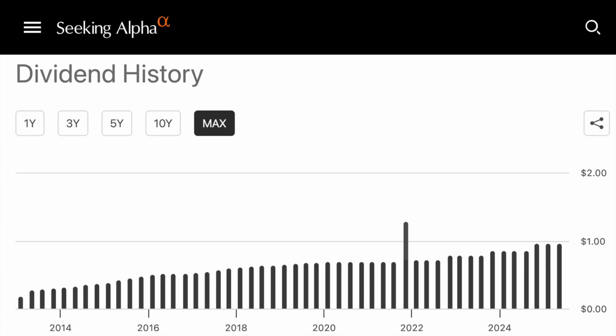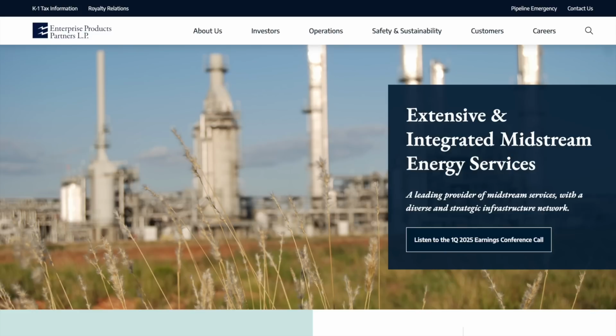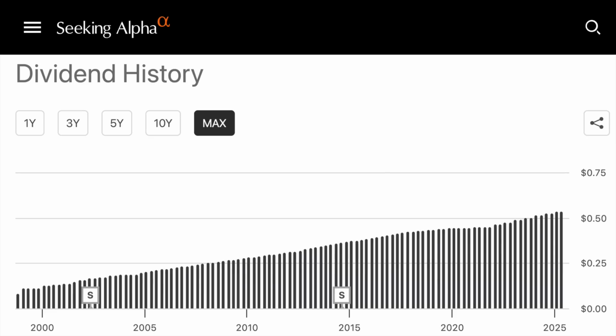But another alternative that's also really good is Enterprise Products Partners, ticker EPD. They're a much older company that has a great history of growing their distributions as well.